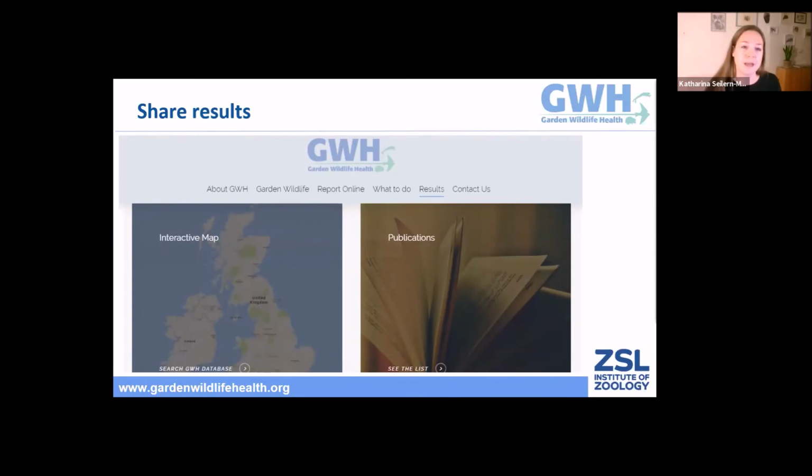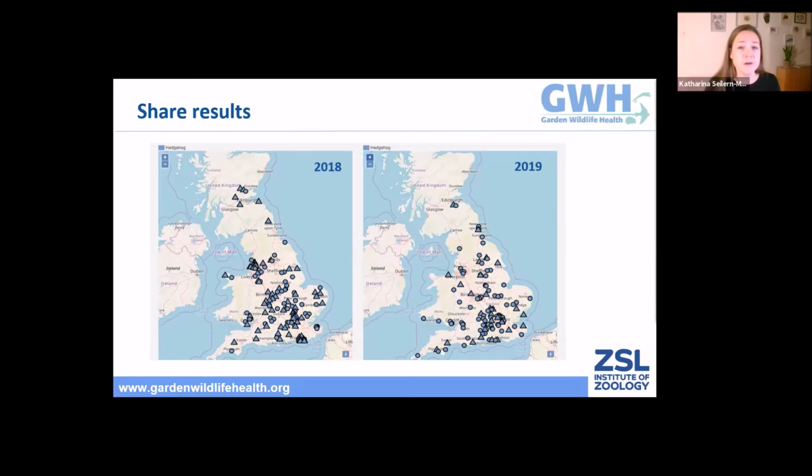And we also have an interactive map on our website, which allows people to look into the spatial distribution or also the number of certain disease conditions that we have observed, or look just at the species that are mostly reported to us. Here is a quick example. Here are mapped all disease incident reports and postmortem examinations of hedgehogs, comparing 2 consecutive years. On the left, we see 2018, and on the right, 2019, whereas the circles indicate the disease reports and the triangles where we actually got a specimen for examination.